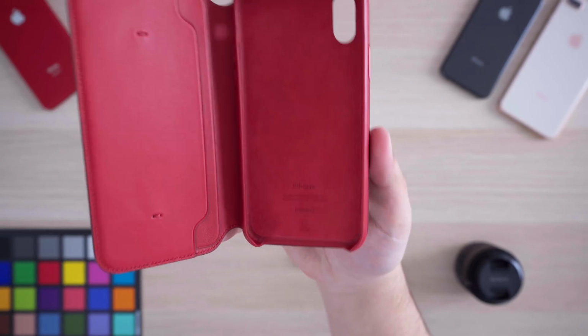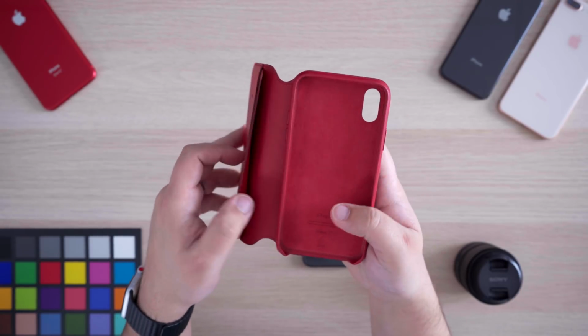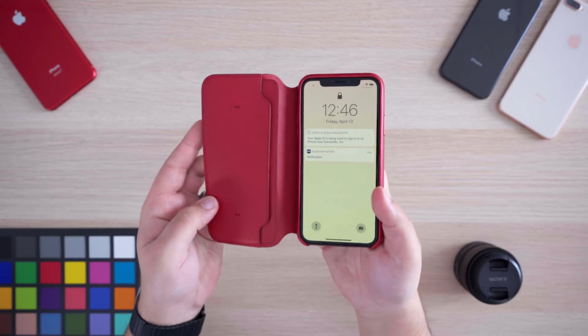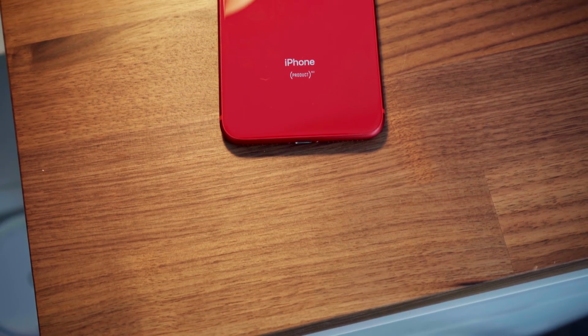As far as the case goes, it's the same as the black model that we featured earlier, still holds a few credit cards and cash, and it's still $100. If you were hoping for a product red iPhone 10, unfortunately this leather folio case will be about as close as you'll get at the moment. The color change is really the only change here.